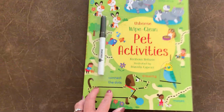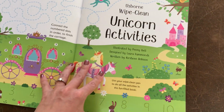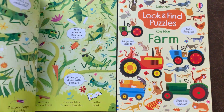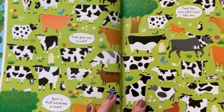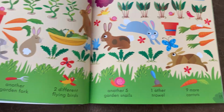These are filled with mazes, dot to dot, tracing, matching, and finding the difference in the pictures. So much fun, and you'll find one for every interest. Our look and find puzzles support critical thinking and just great problem solving skills. Your kids are going to love to find all the different things in these books.